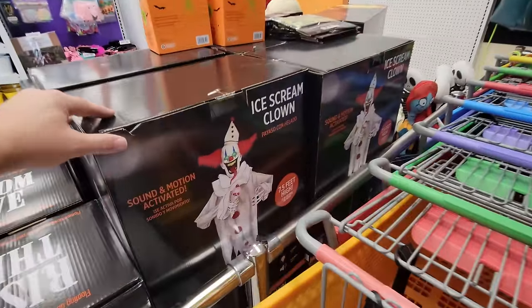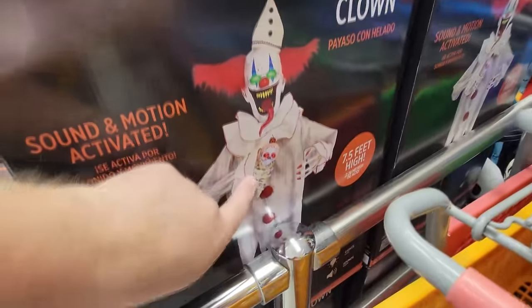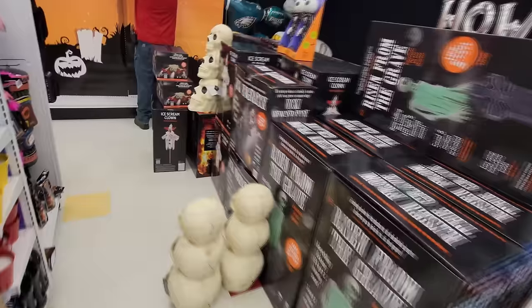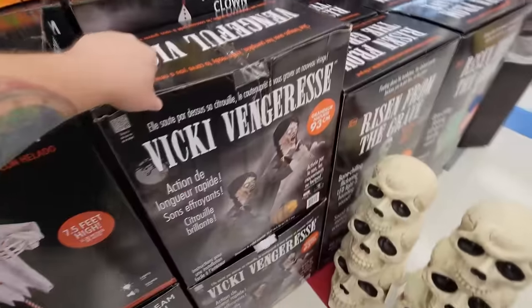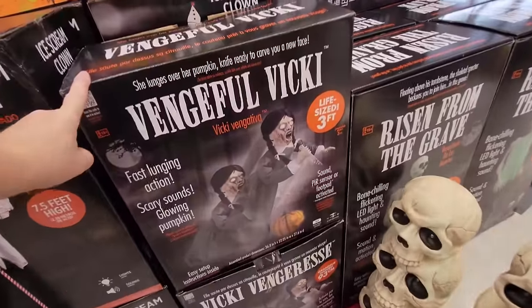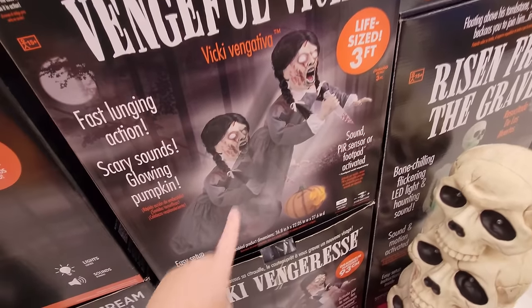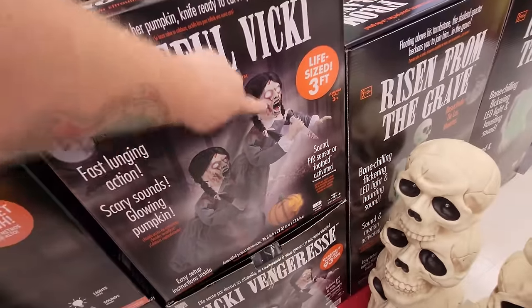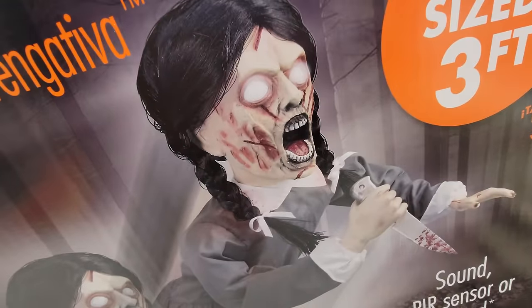Also, look at this ice cream clown. What the heck? I love this guy. Look, the ice cream cone is a skull with a cherry on top. And what in the world is this? Vicky Vengarisi? What the heck does that mean? There we go. I turned the box around. It's Vengeful Vicky. Look at how cool that is. It looks like she's sitting there innocently trying to carve a pumpkin until you walk up on her and then she jumps at you with her knife. Look at the face on her.